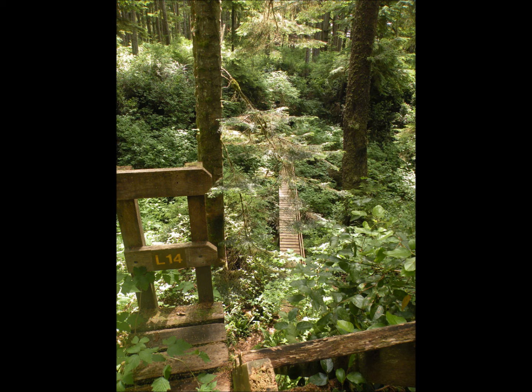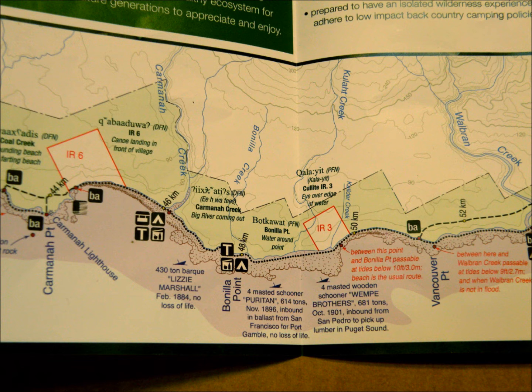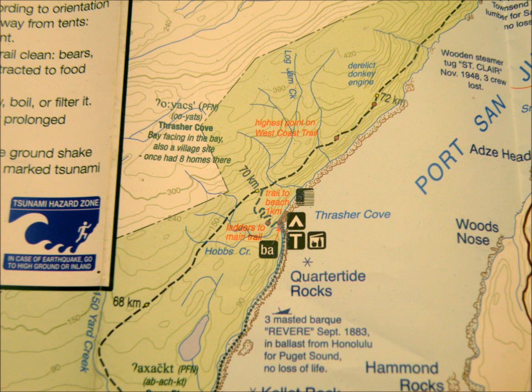There are several points where the beach is impassable at high tides, but most of them can be bypassed with the inland route, and we never had a problem. When we were hiking, the low tide was late afternoon and early morning, and high tide was around sunset and mid-morning.